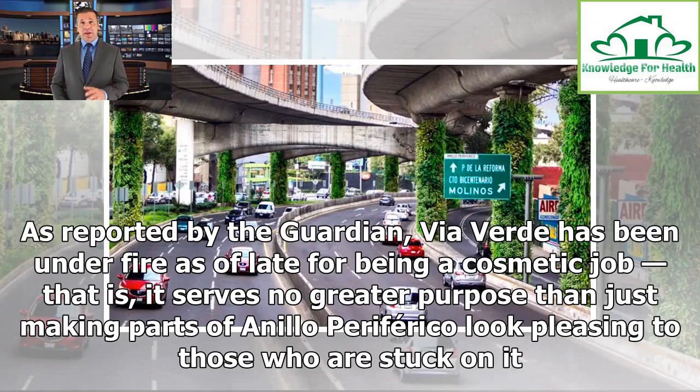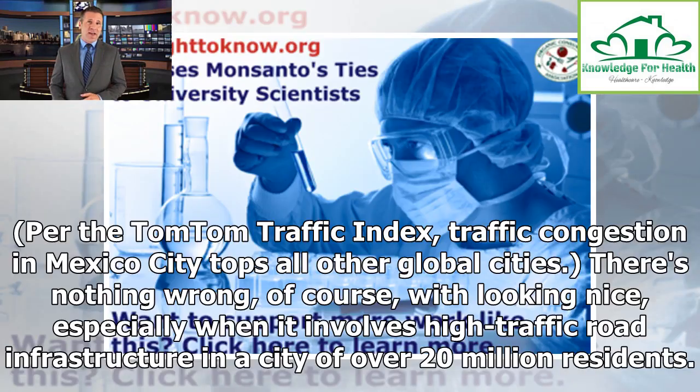As reported by The Guardian, Via Verde has been under fire as of late for being a cosmetic job, that is, it serves no greater purpose than just making parts of Anillo Periférico look pleasing to those who are stuck on it. For the TomTom Traffic Index, traffic congestion in Mexico City tops all other global cities. There's nothing wrong, of course, with looking nice, especially when it involves high-traffic road infrastructure in a city of over 20 million residents.